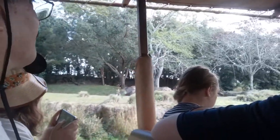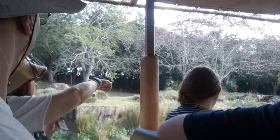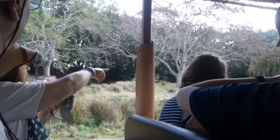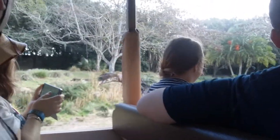Looks like there are two cheetahs out there. There's one laying down and then there's one walking around back there. And the cheetah's tail is actually used to help change direction. It's kind of like the rudder on a boat. Looks like there's a third or fourth one coming up on our left. Yeah. These are both walking around.